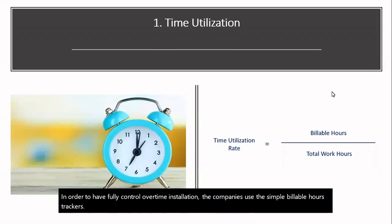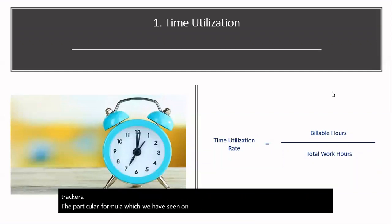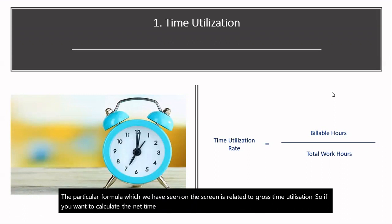The particular formula which you have seen on the screen is related to gross time utilization. So if you want to calculate the net time utilization, you can use total hours, including days off, in place of work hours. Let's move on.